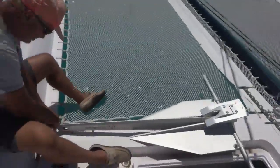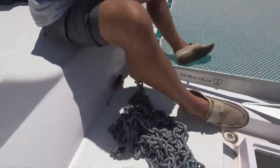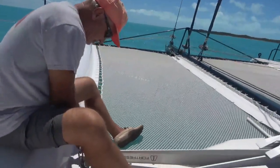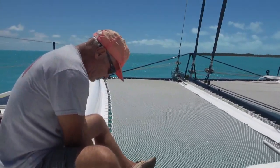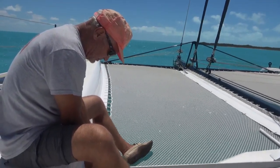So we're going to launch the dinghy. He's going to put it at 90 degrees to the wind. So when the wind switches, we should be protected from having too much wave action.